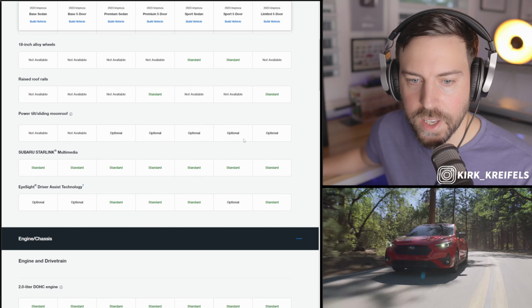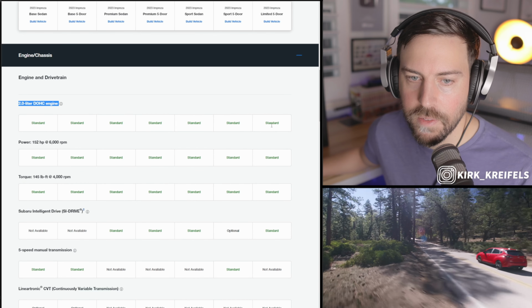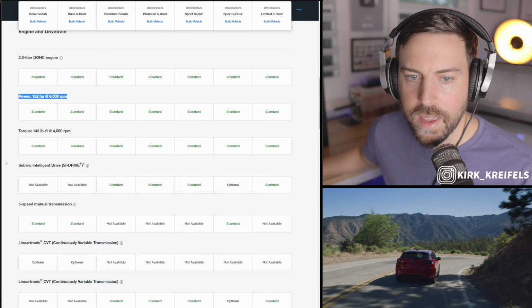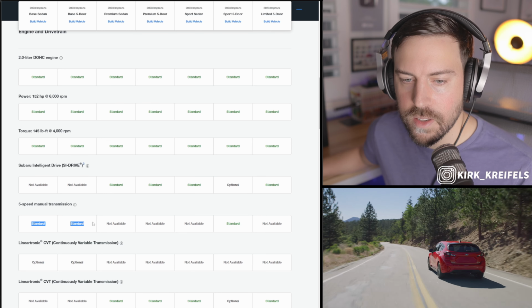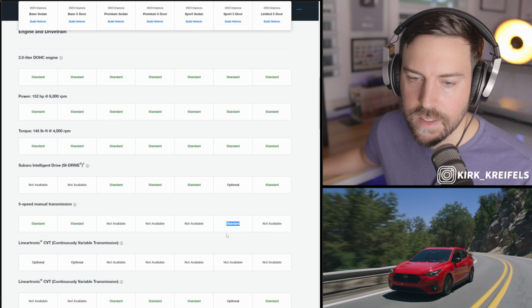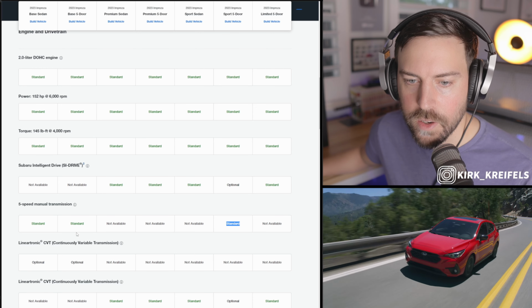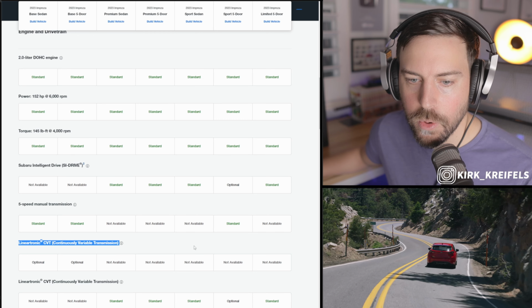Also, if we scroll down to engine, we have a 2-liter. That's standard. No option above that. That will change for 2024. And we're also getting rid of the 5-speed manual. It's crazy that they still had a 5-speed, not a 6-speed in here. But yes, gone is it in all the sport models as well as the base model here. It is now only going to be available with the CVT.